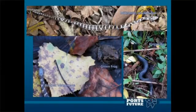Some of the reptiles and amphibians that we saw on site, you can see at the very top a milk snake, and her belly's fairly full there. Recently had fed on something. I'm not sure what. That would have been nice to see what she ate. Perhaps it was a green frog.